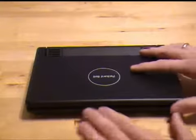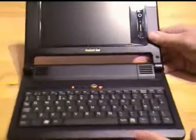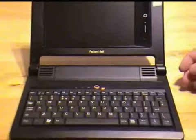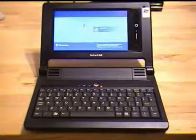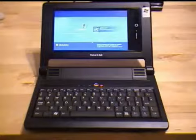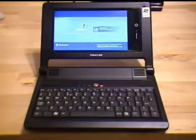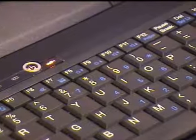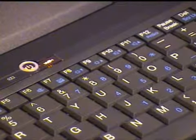Coming out of standby, the device takes about 6 seconds to come out of standby, and that's automatically triggered when you open the device up. And there we go. It's about 6 seconds. Going into standby is about 6 to 10 seconds. All in all, it's a fairly good value device.